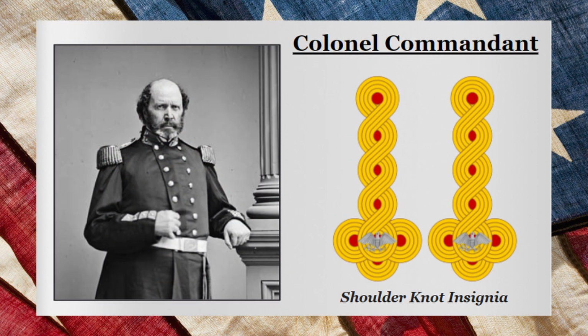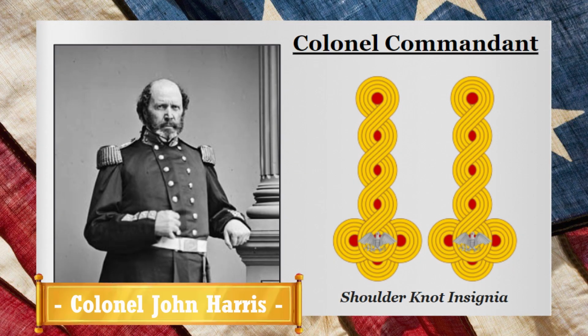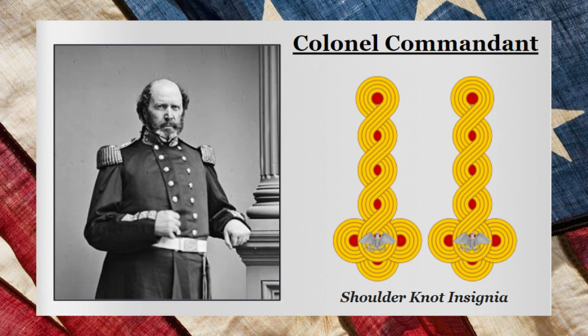The United States Marine Corps was effectively, until 1864, under the leadership of the Colonel Commandant. The rank itself, held by Colonel John Harris, saw little in the way of physical action on the battlefield and seemed to be more of a paperwork role, having to assign numbers to different ships, amongst other duties. It should be noted, however, that the United States Marine Corps was subordinate to the United States Navy and their operations. The rank insignia consisted of a silver eagle on the red and gold knotted shoulder board.